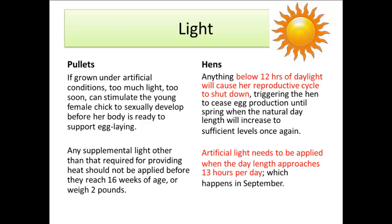Okay, or 2 pounds. So the pullets are different than the hens. You don't want a bunch of artificial light for them. Let's just touch, for instance, here on this light required for heat.